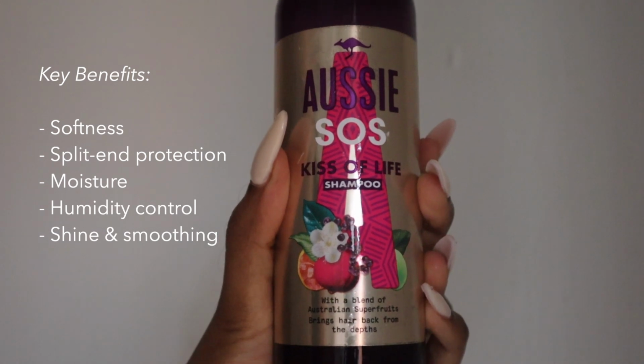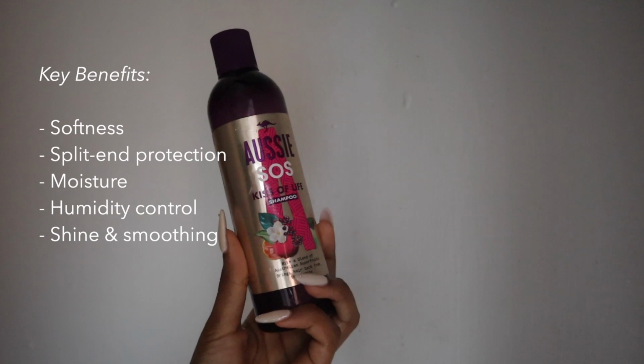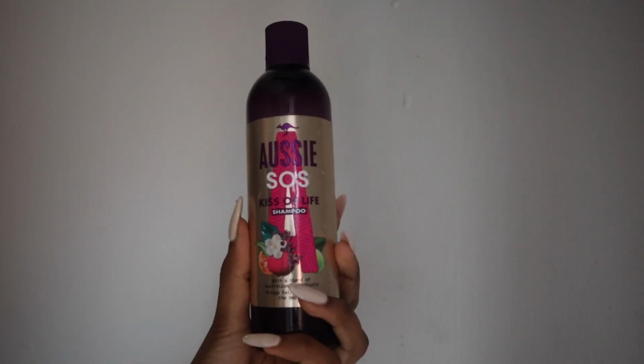So I just start off with wetting my hair, and then I love going in with this Aussie SOS shampoo. In my previous videos, you guys would have seen me using it, for example, with my silk presses. I just love what it does for my hair. So I just start off by washing my hair with the shampoo.